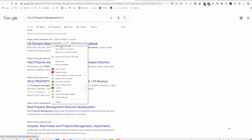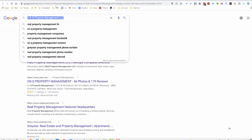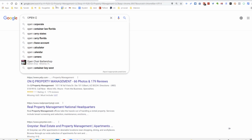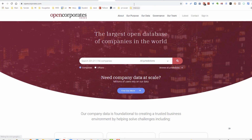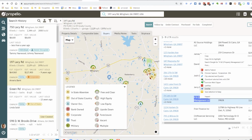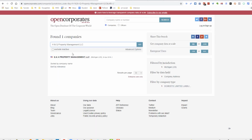You know, right here we found on Facebook. Here we found the Georgia Company Registry. Let's see what else we got here. We can also look on a website called Open Corporates as an example. And then I can search for a corporation there. So I'm going to copy that and see what shows up.